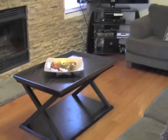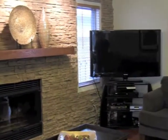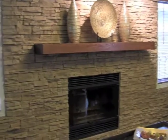The center of the family room features a wood-burning fireplace accented by a spectacular stone wall. A great room to watch the Sens win their next Stanley Cup.